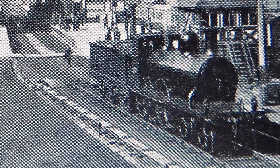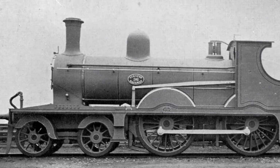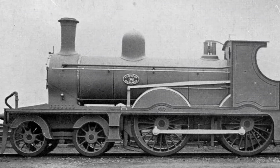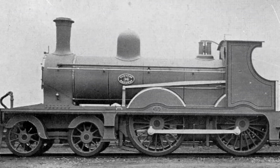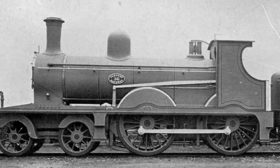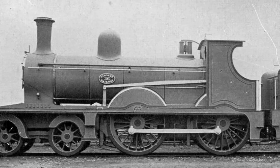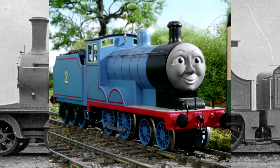They were meant to supersede the 120 class on heavier trains. They weren't necessarily large or grand, but they were very good in their day, and did solid work for many years, well into the 1920s. If they look a little familiar, well, that's because these guys are actually the basis for my favorite Thomas the Tank Engine character, Edward, the Blue Engine.